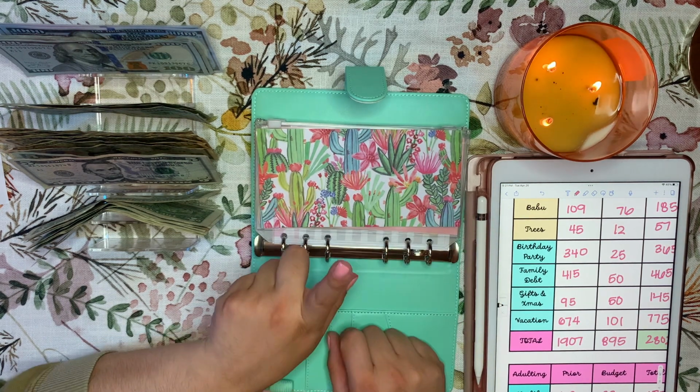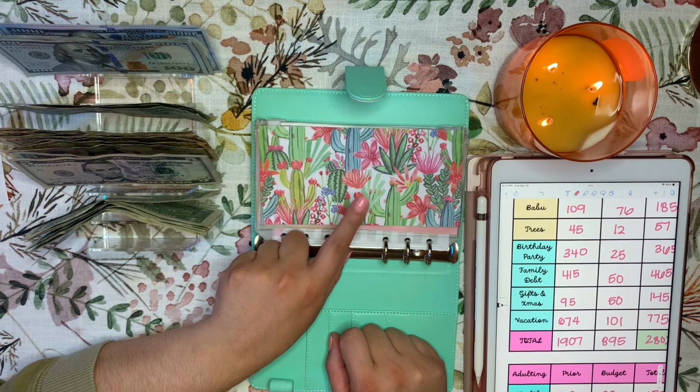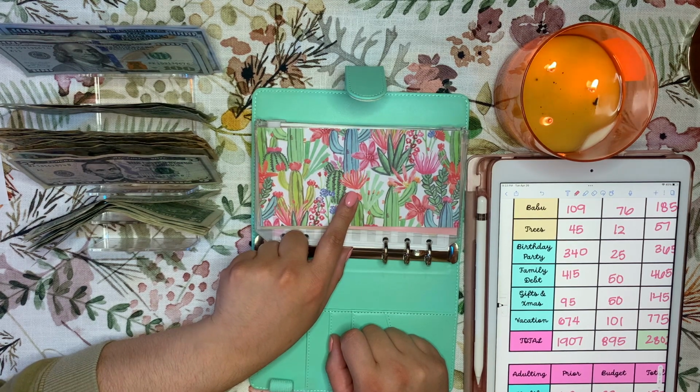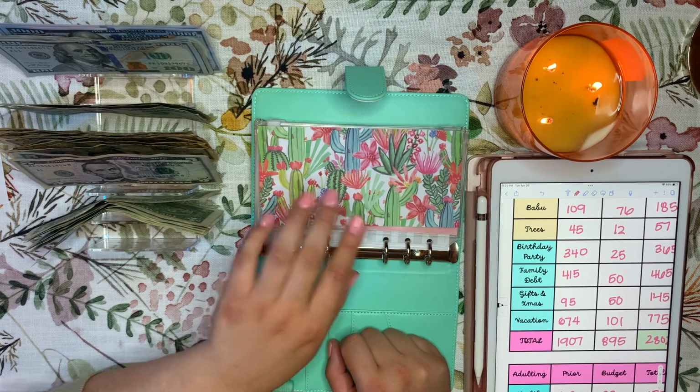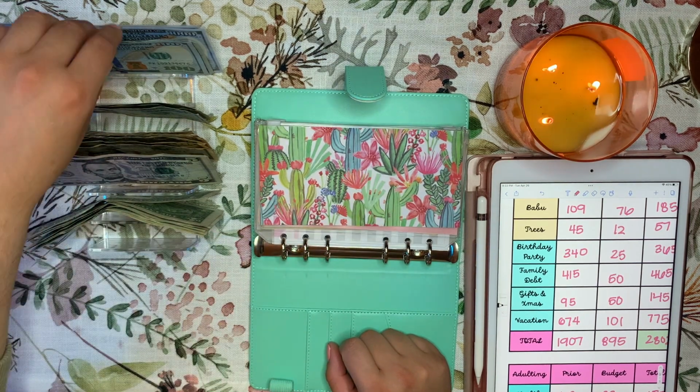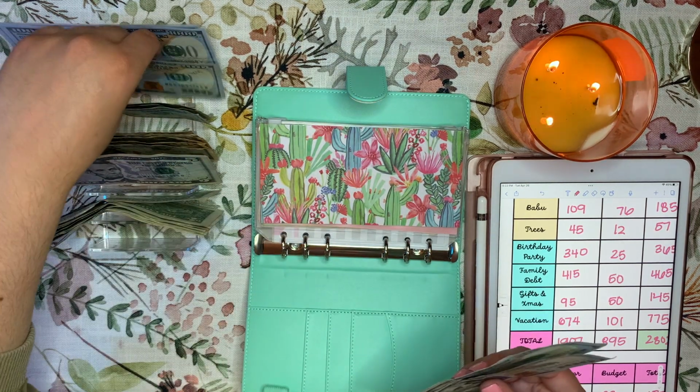So I need to save up to pay those tickets back, as well as have spending money for the event. So I'm putting $200 in here to start.